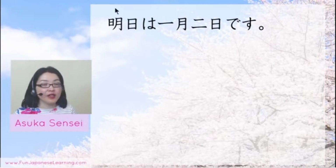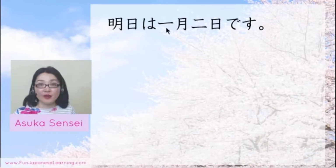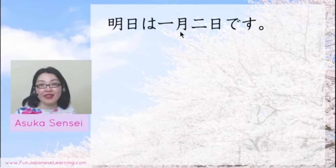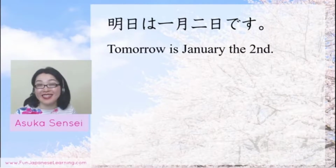So if you already memorize, this is bright day, so it means tomorrow. And then this one is 1 moon, it should be the first month of the year. And then this is 2. And this one is san, but also day. So the second day. Oh, okay. It should be tomorrow, January the 2nd.